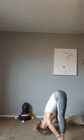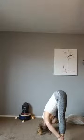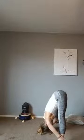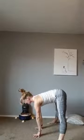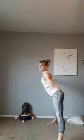Two more rounds of breath. Enjoy the stillness. Allow the breath to open you up. Nice. Come to a flat back again. Fingertips on the ground. Navel in. Strengthen the legs. Then as you inhale, open the arms and rise back up.